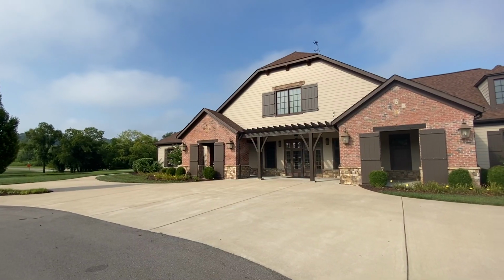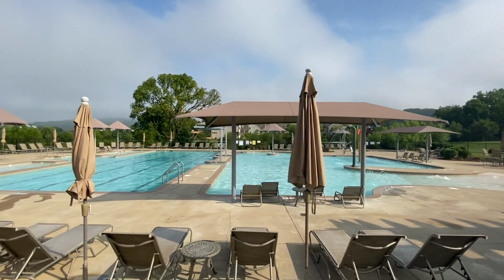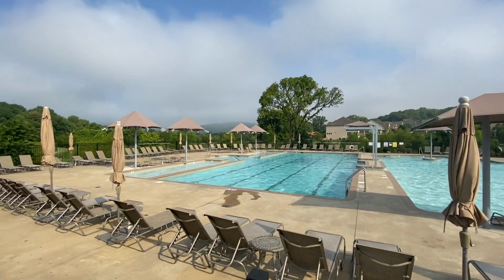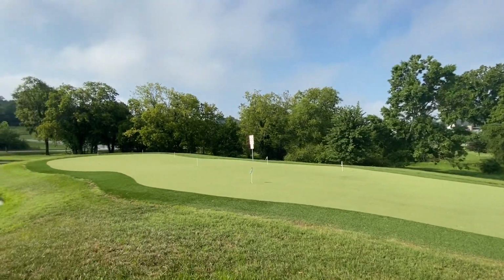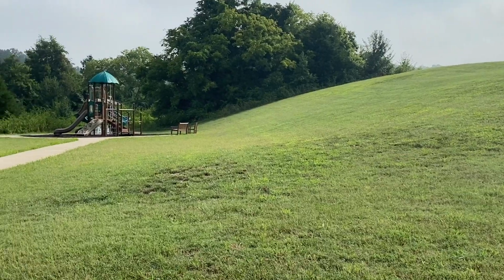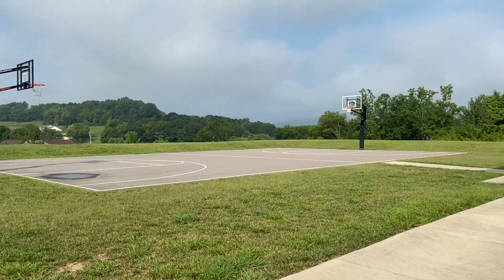Okay, this is another beautiful community with lots of great amenities too. So as you can see, there's just a lovely pool area here. There's walking trails as well as a community center. There's even a putting green here. There's tennis courts, basketball court, and again, lots of open spaces, playgrounds, lots of places to get out, ride your bike, and just spend some really good quality time outside.